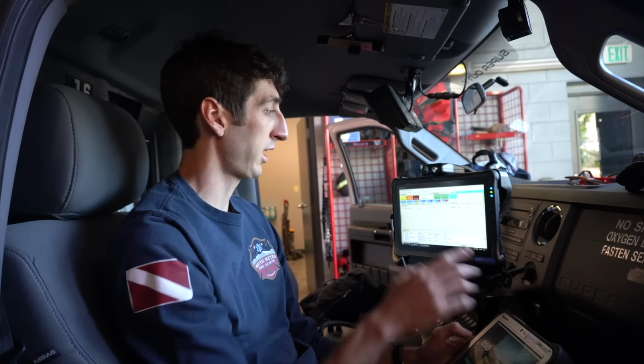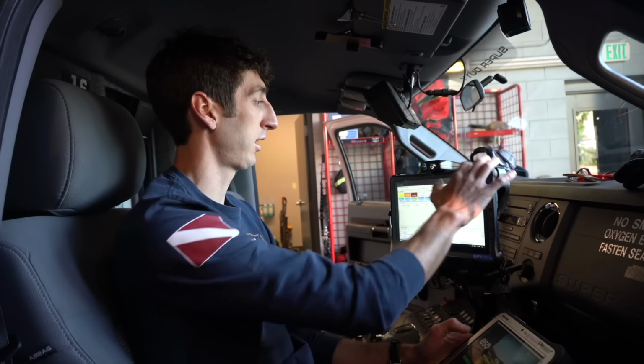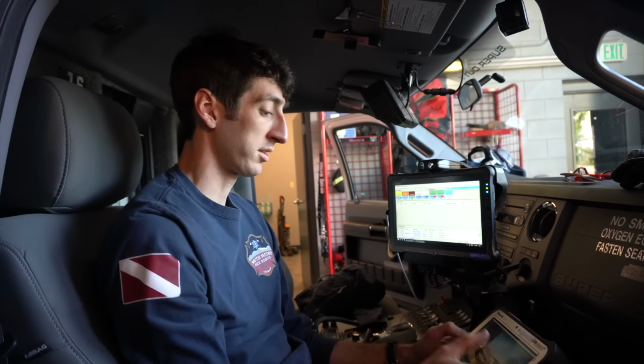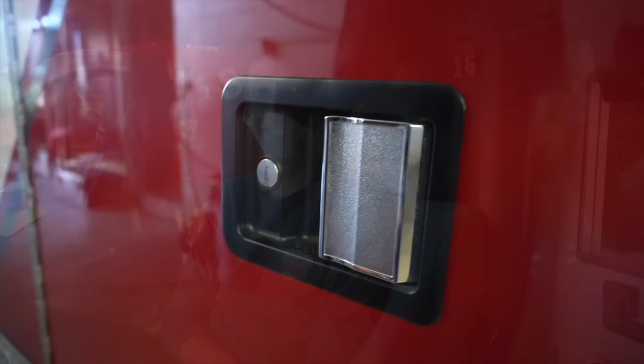You can also check the status of your unit. We're in quarters. If I want to go in service and roam the district, I could hit that. We're in quarters at 16s. All the stations have a station mascot. Here at 16s, many years ago, it was decided to be the Blakeland Bulldogs. We're located on Blakeland Avenue, and that seemed to make sense. So we have Blake the Bulldog, and he's riding with us in the front seat, and he's all ready for COVID. He's been with us since the beginning, so he's a good partner to have too.